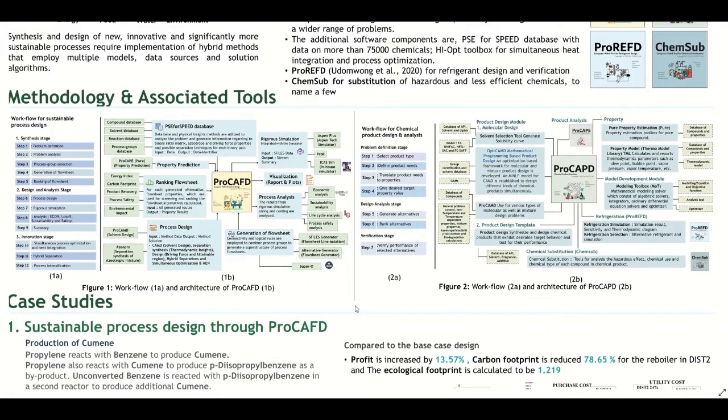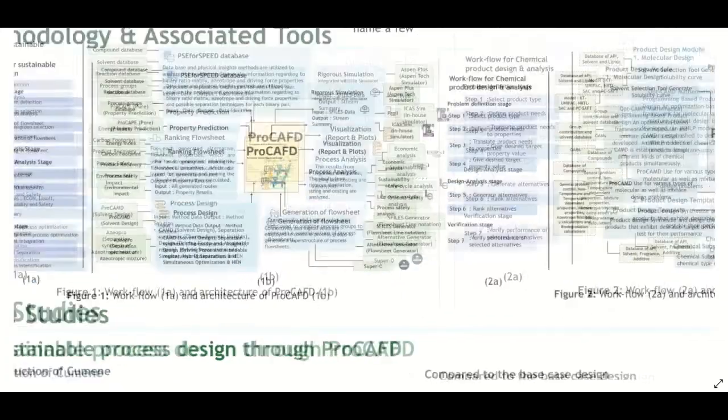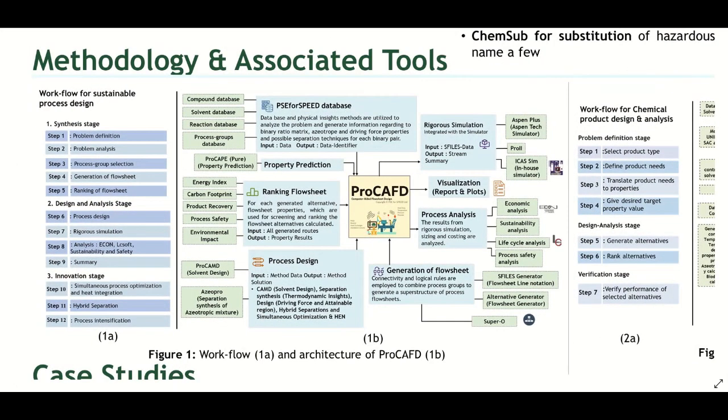Next, the methodology and associated tools. ProCFD sustainable process design. The workflow for sustainable process design implemented in ProCFD consists of 12 steps with a 3-stage methodology. Figure 1a highlights the 12 steps of the workflow. Figure 1b highlights the tools needed for the different steps of the workflow, starting with the center where the ProCFD tool is located. The next level, shaded blue, shows the component functions, and the next outer level, shaded light green, shows the actual linked components available for each step of the workflow. Also, different tool components available at different stages are highlighted. For example, SuperO for the process synthesis stage, Econ and LCSoft for the design analysis stage, and HIOPS for the process innovation stage.